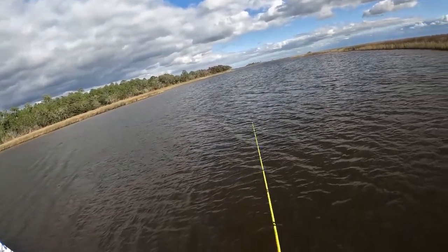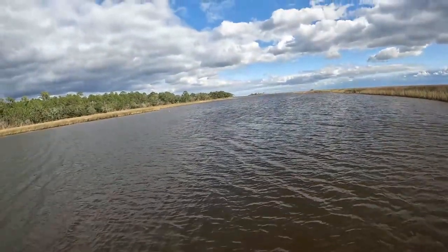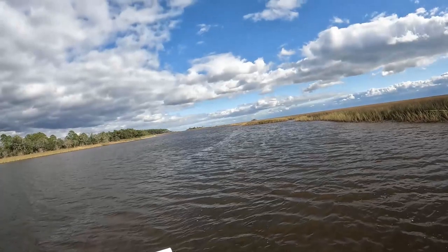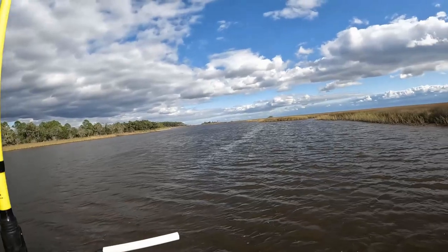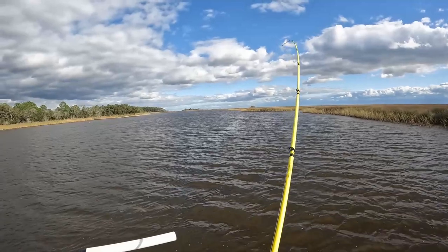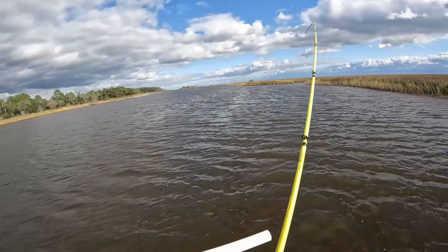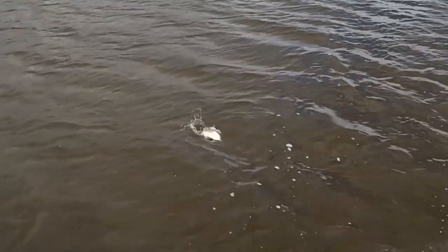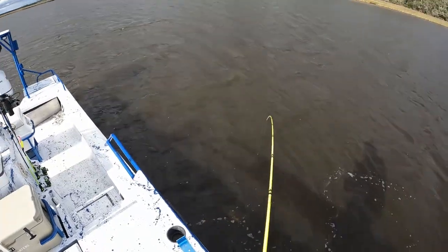He hit it like a sack of bricks, y'all. He wanted him some of that. Oh, good fish, or foul hooked, one of the two. What have I got? Oh yeah, keeper trout for sure.